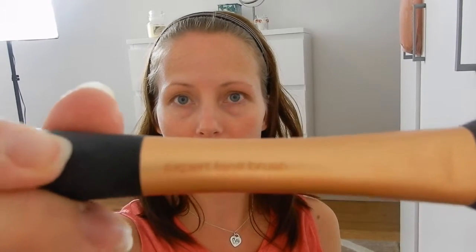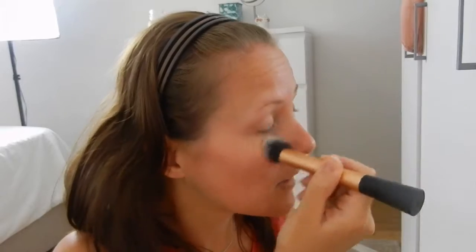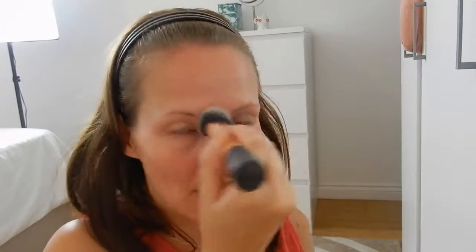And then sometimes I use a concealer brush, but at the moment I'm quite enjoying my Real Techniques Expert Face Brush. I literally just dab it in the lid, knock it off. I've got two mirrors here, a mirror here, and I'm going to use the viewfinder as well. So if I'm looking away, I'm looking in the mirror, and I literally just dab that all around my eyes, around my nose, on any bits that I want to cover up really.